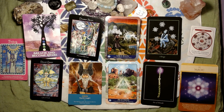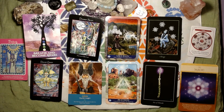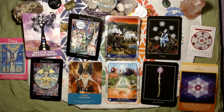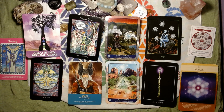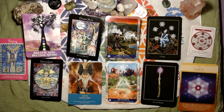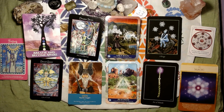So, in total, 7, 8, 9, 10, 11, 12, 13, 14 equals 22. So in total, it all equals master number 22. 22 is the master builder, because so 2 is a number, you have the vision, you have the insight, you have the behind the scenes, like the High Priestess, that's 2 High Priestesses, 2 2.